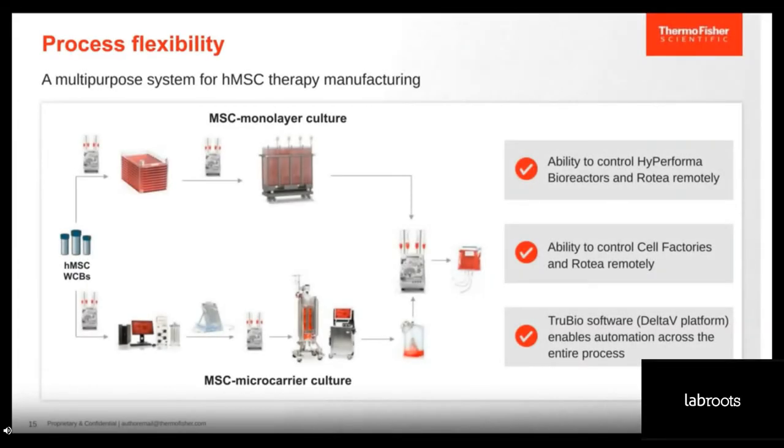And Rotea process is flexible and can fit into the MSC manufacturing workflow as well, either if you are in 2D monolayer or 3D microcarrier-based suspension culture. So starting from a working cell bank, Rotea can be used to thaw cryopreserved MSCs, wash, media exchange with fresh media, and transfer into a cell factory or bioreactor directly for expansion. So for each step in the process, Rotea can be used for volume reduction, wash, concentrate the harvested cells, either for further processing or for formulation for cryopreservation.